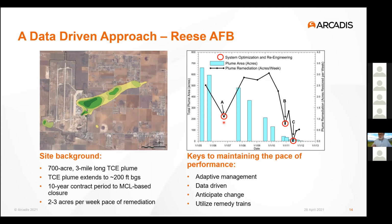We have to do something different. Hope is not an effective remedial strategy for any site. So when it dipped, it was time for a major change to how the system was operated, and that required more wells, and it required replumbing of the whole system in order to get the metrics back up to catch up to what we had just lost for this time frame in between. And again, as the plume began to shrink, we continued to hit these various metrics.